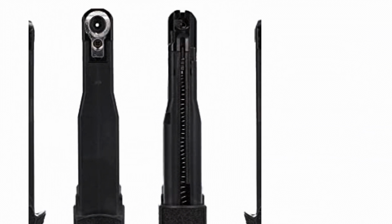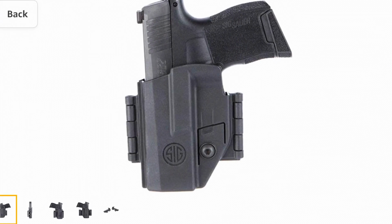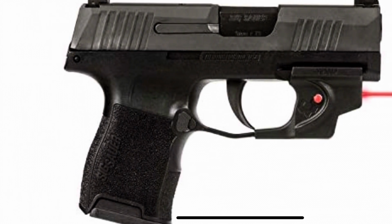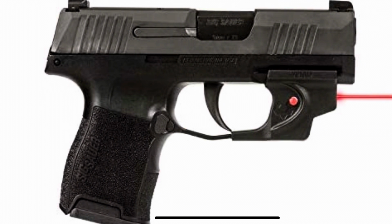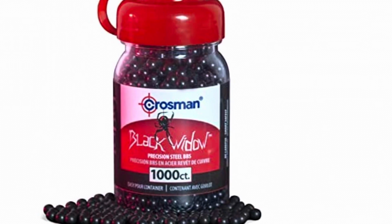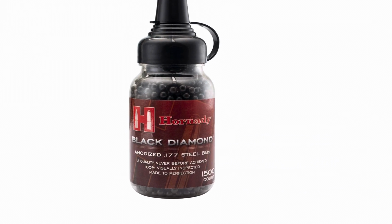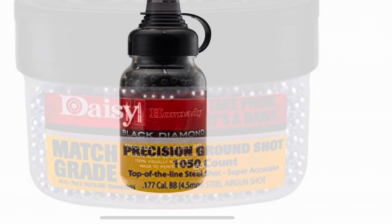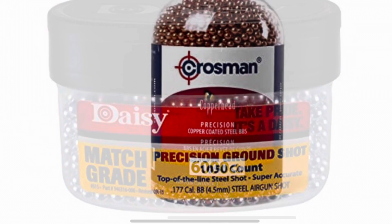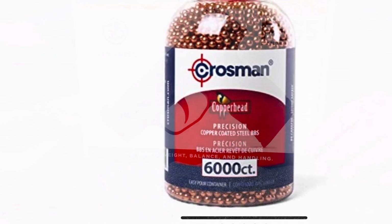Now, let's not forget about those magazines for training as well. You can find these on Amazon, especially the side holster. You can find that on Amazon as well as the lasers. Now, the BBs and accuracy, I would rather use these BBs, or you can find these on Amazon as well: Umarex Hornady, you can use those for training, especially with the Daisies. You can find these at Walmart. Just steel BBs. If I were you, just stay away from the Crosman Copperhead BBs, as they will cause malfunctions.